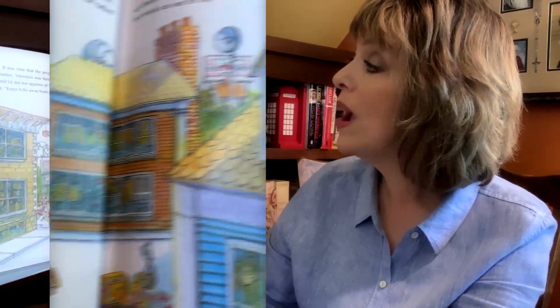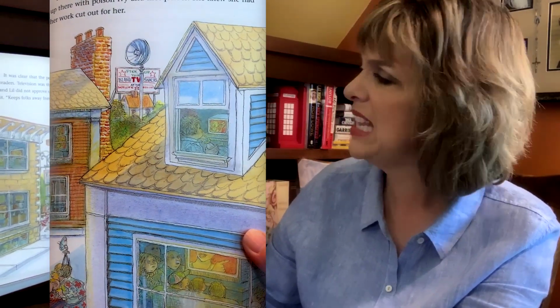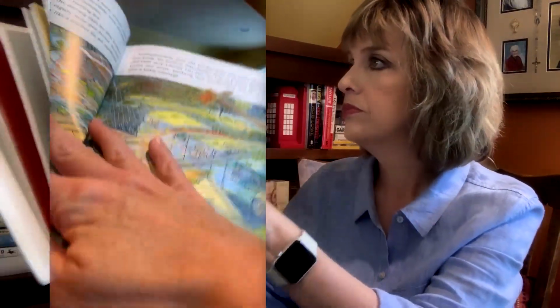It was clear that the people of Chesterville were not avid readers. Television was their favorite form of entertainment, and Lil did not approve of TV. Devil's invention, she called it, keeps folks away from good books. To Lil's way of thinking, TV was an evil that ranked right up there with poison ivy and mosquitoes. She knew she had her work cut out for her.